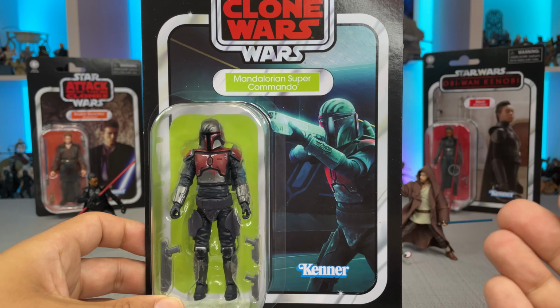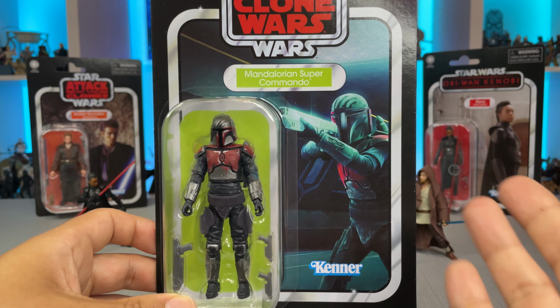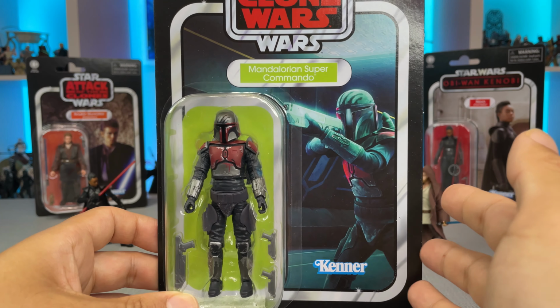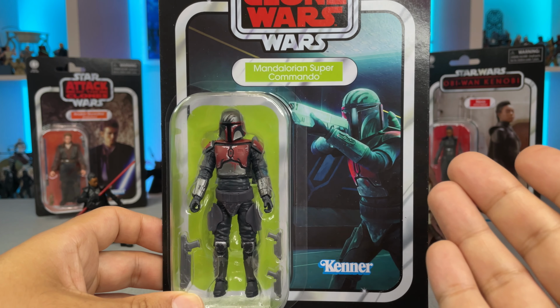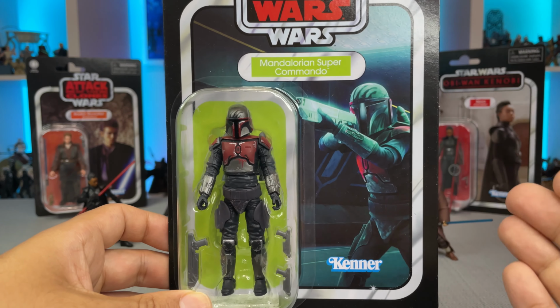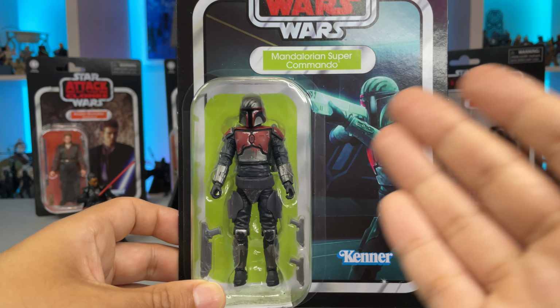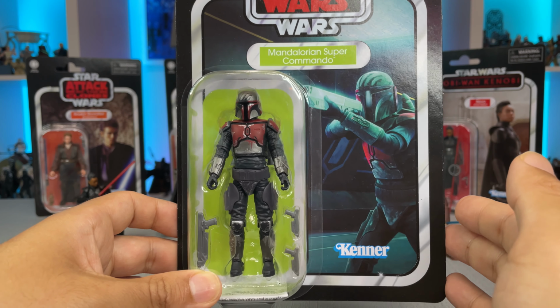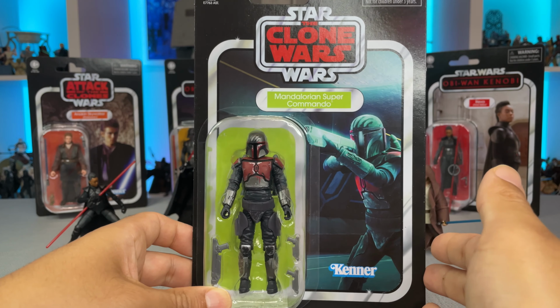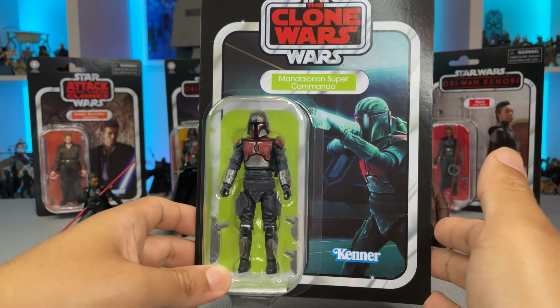I like this image. It's got some nice blue and green tones, and just the red of that armor really contrast well. You got a nice image of the character holding his rifle in a dynamic pose, and the name pill color is a nice lime green, which really allows the figure to pop on that bubble. You got the Kenner logo down below, Clone Wars logo. Nothing can be better than this.